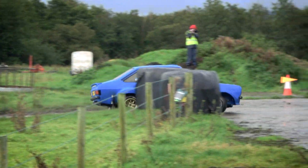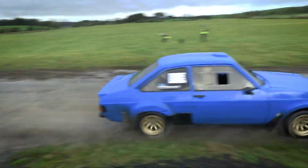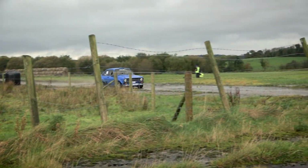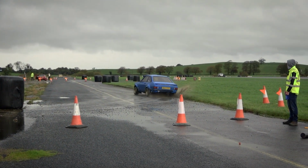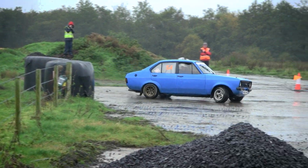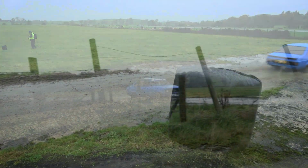Another man to recently acquire a Mark II Escort and put it to good use is Mark Stewart. He's 3rd in Class 6. And just 0.1 of a second behind Stewart is Hugh Watson. He rounds out our top 4 in Class 6.